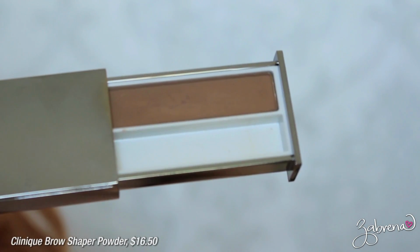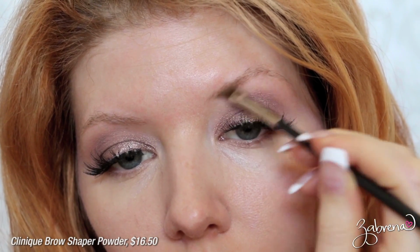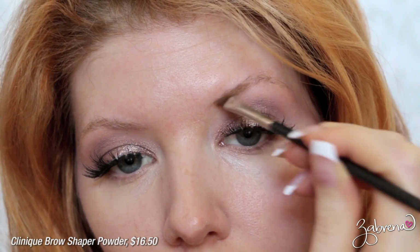But this one, inexpensive and works really well. Another brow favorite of mine is from Clinique. This is their Brow Shaper in the shade Wheat, and this is another brow powder. I love brow powders, what can I say?